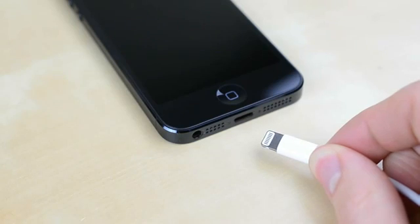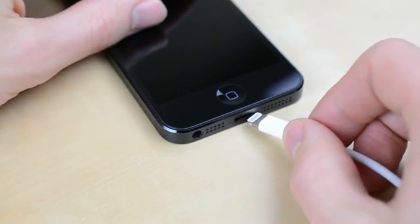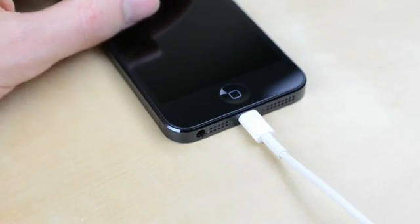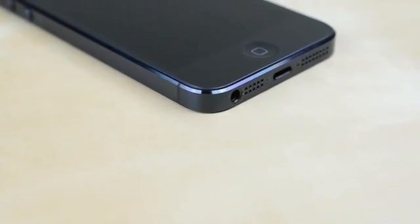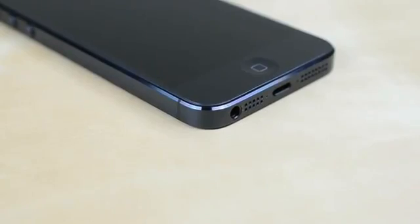On bottom, you'll see the new lightning port, which is much smaller and reversible. However, if you've got 30-pin docks and cables, you're going to need adapters. The headphone jack has also been moved to the bottom of the iPhone 5. Not a big deal to me, but it's something not everyone is a fan of.